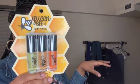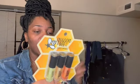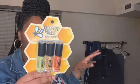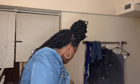It says they're sheer, it's no color, but it's like a mirror shine, and you all love a popping lip gloss. So I had to try this out, and I cannot wait to see how they work on the lips, if they're moisturizing. And then your girl got three sprays.